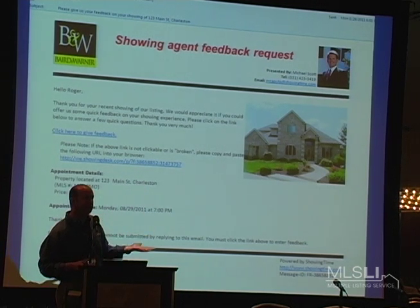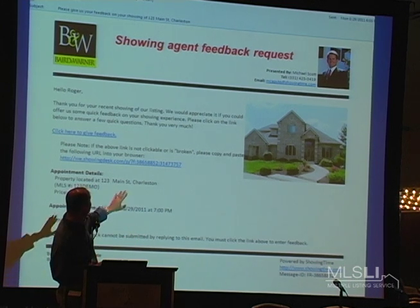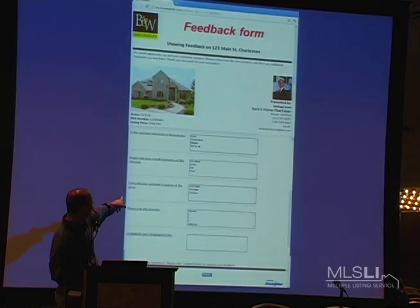For every appointment I mentioned, there's a feedback request, and this is all automatic without the office doing anything. One hour after the appointment has occurred, it will send an email to the showing agent asking them to tell us how it went. And there'll be multiple choice questions on that.